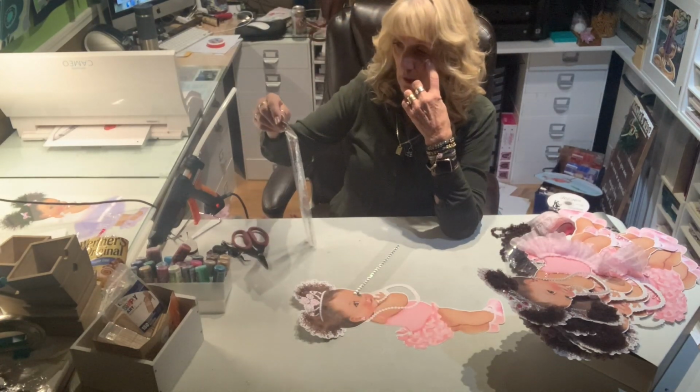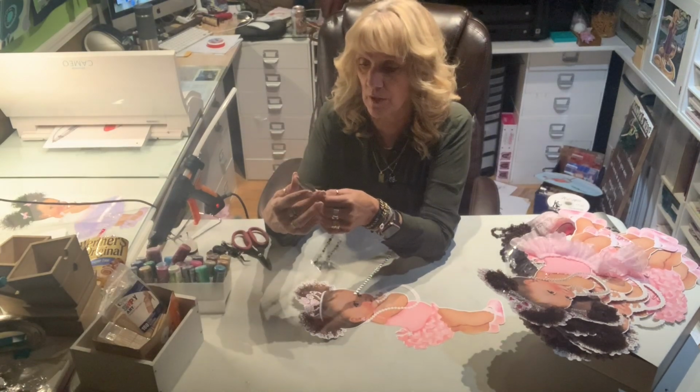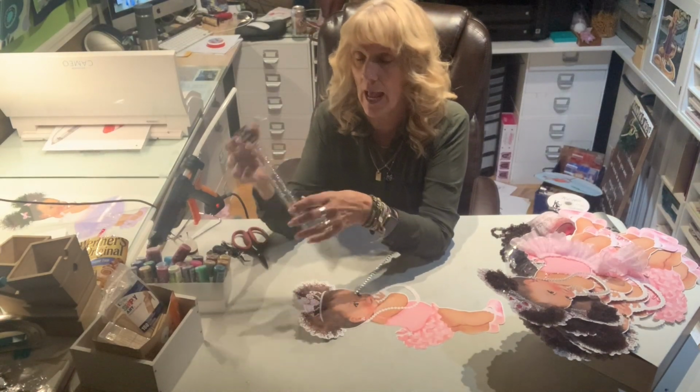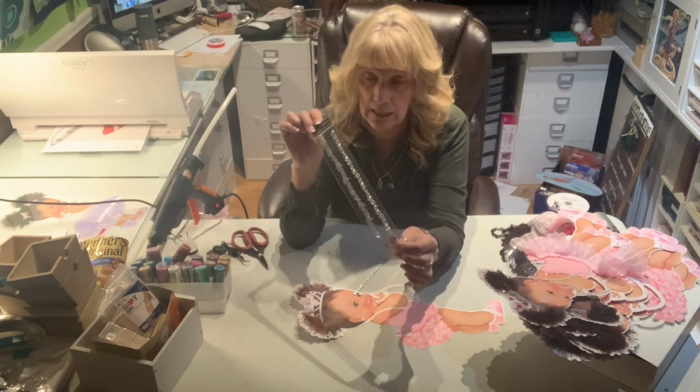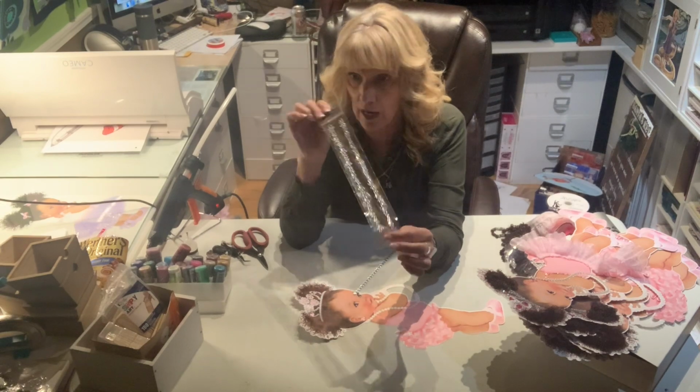These are actually from Hobby Lobby, made by the Paper Studio. That's Hobby Lobby's brand.